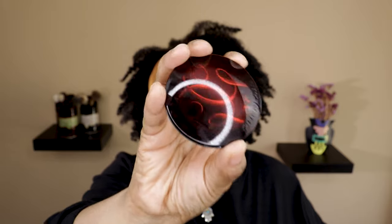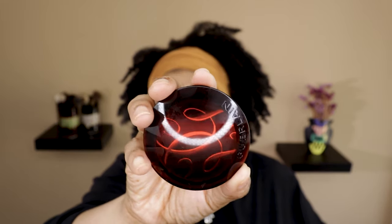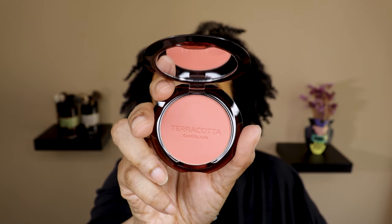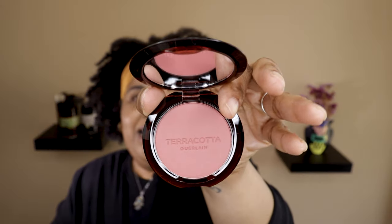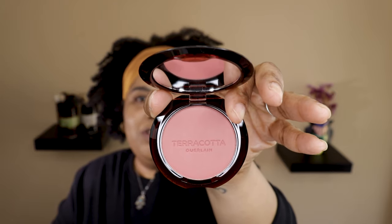Here's the packaging that we know from Guerlain, excuse the ring light. And then I grabbed this beaut, which is an orange one. I will tell you the numbers when we get to this part and the names, if they're names. I think they're just numbered. And then this beaut, which is like a plummy rose, okay?